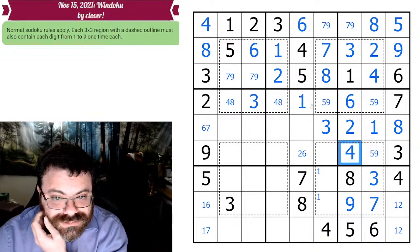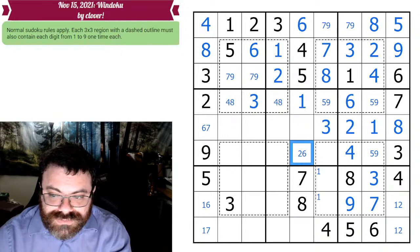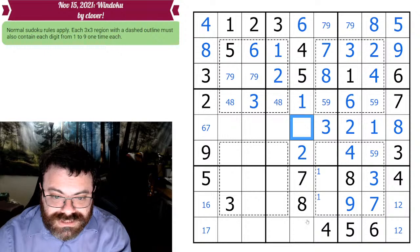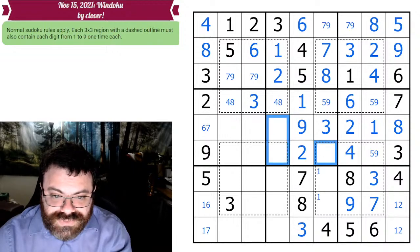What else I got? This column. Oh, this sees a 6. That's a 2. Pair left. 1, 2. I need a 3. And a 9. These are from 4, 5, 8, 9, I think. Nope, not 9. So that's a 5. That's a 9. That's a 5.